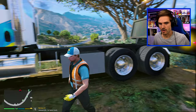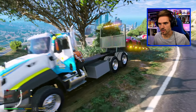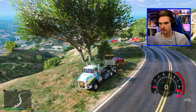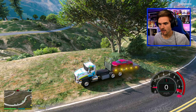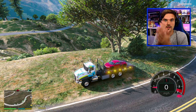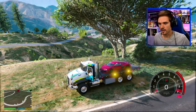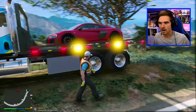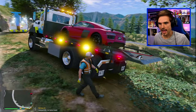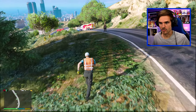Cool. Let me go ahead and jump right back in here. We're going to get the flatbed back onto the truck. Like so. Look at that. Nice and easy. And that is it. We are done. I'm going to tell my driver to take the wrecker back to the yard, and I'll take the Audi now that I have it, since I've been doing everything. I might as well just be the one to bring it back to the yard here.